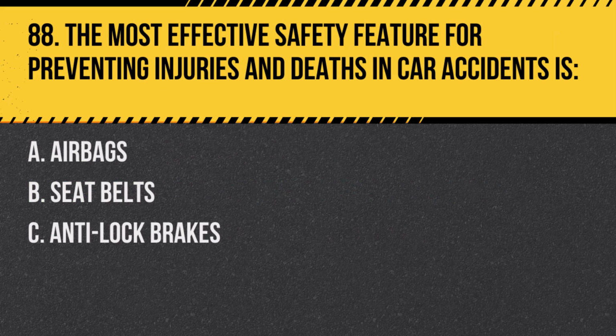Question 88. The most effective safety feature for preventing injuries and deaths in car accidents is: A. Airbags. B. Seat belts. C. Anti-lock brakes. Answer: B. Seat belts.